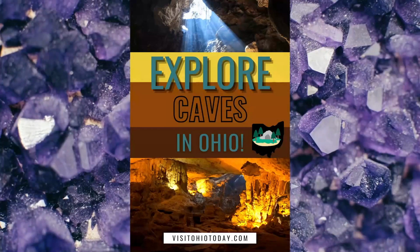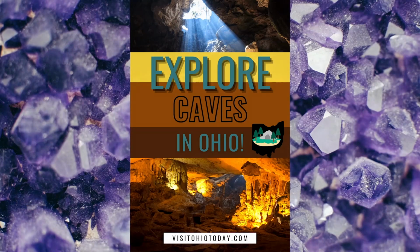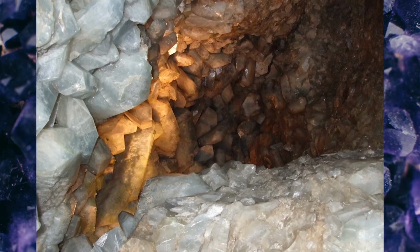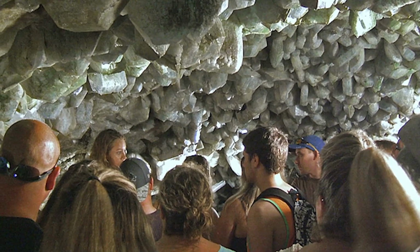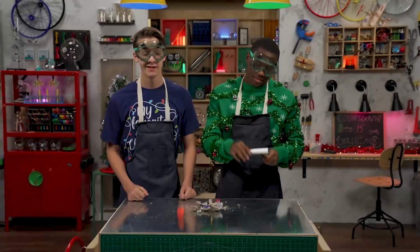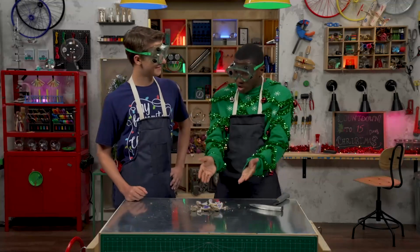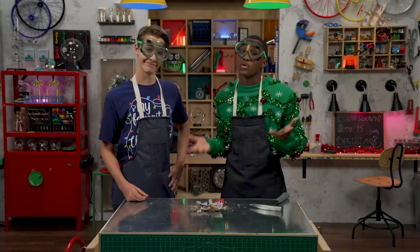One of the largest geodes in the world was discovered in Ohio in 1897. That geode is more than 35 feet wide in places. You can actually walk around inside it. Some of the crystals are 3 feet long. Okay, you convinced me. Something can look very ordinary on the outside while something amazing is happening on the inside.